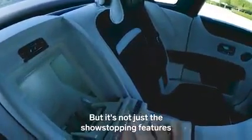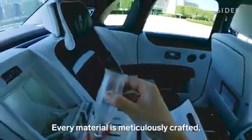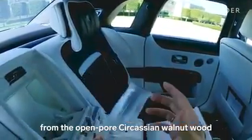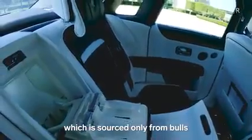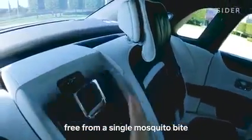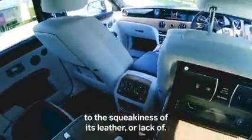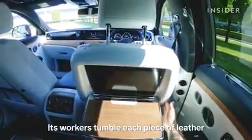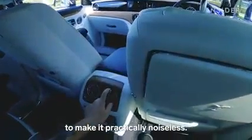But it's not just the show-stopping features that set the car apart. Every material is meticulously crafted. From the open-pore Circassian walnut wood to the supple leather, which is sourced only from bulls living above a certain altitude, free from a single mosquito bite or other skin marking. Rolls-Royce even makes claims to the squeakiness of its leather, or lack of. Its workers tumble each piece of leather for up to 16 hours in huge drums to make it practically noiseless.